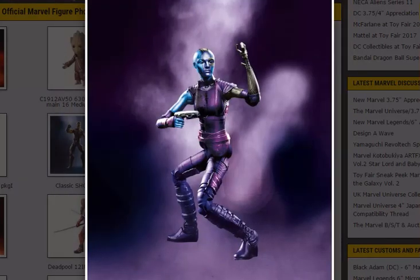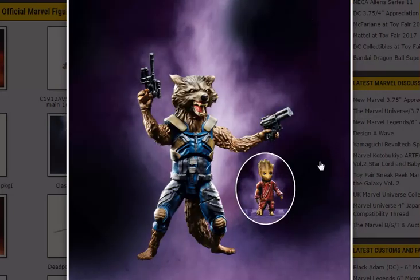We have Nebula, who's in a very awkward pose. I don't really like this at all, but I love the fact that her ankle can do that. I mean, that is a huge hinge on the ankle. Really love that, and her weird hand there. I'll be interested to see how that turns out in the movie. Rocket is looking great as well. You can get a good look at his angry face sculpt and his weapons.